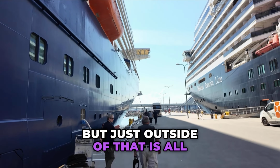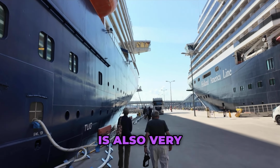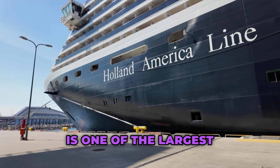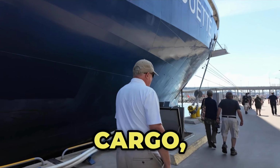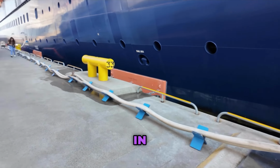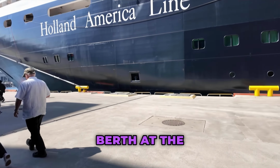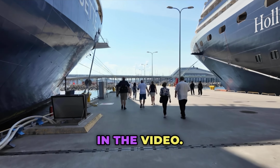But just outside of that is all the modern amenities that you can enjoy, and of course, its cruise port is also very modern and beautiful and easy to traverse as well. The Port of Tallinn is one of the largest Baltic Sea complexes, handling both passengers and cargo, and it operates 4 harbors in Estonia. Of the 4, only 2 are for passengers, and cruisers will most likely berth at the Old City Harbor, which is where I visited and that you see here in the video.